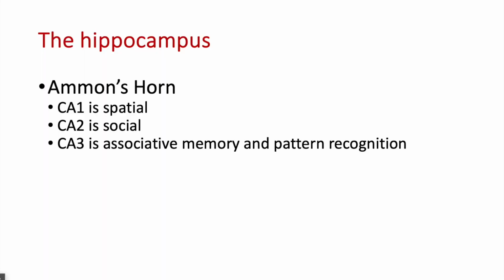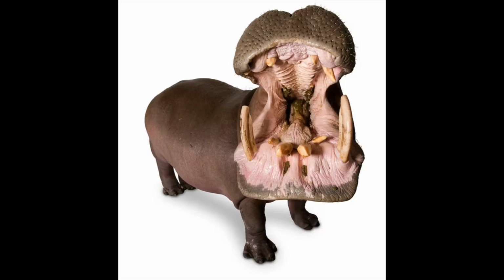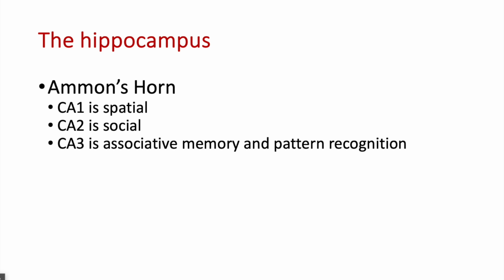Ammon's horn consists of several distinct regions, including the cornu ammonis regions, or CA regions, which are numbered CA1, CA2, and CA3. Each section of Ammon's horn has specific functions and characteristics. So our hippo has three different types of horns here, as you can see. Alright, don't look too closely, but just trust me, he has three different types of horns. CA1 is spatial, CA2 is social, and CA3 is associative memory and pattern recognition. What do I mean by this?